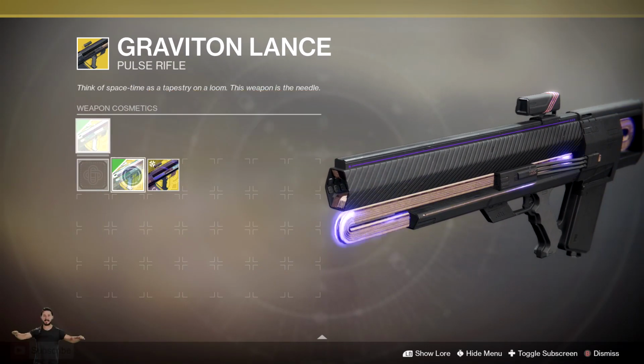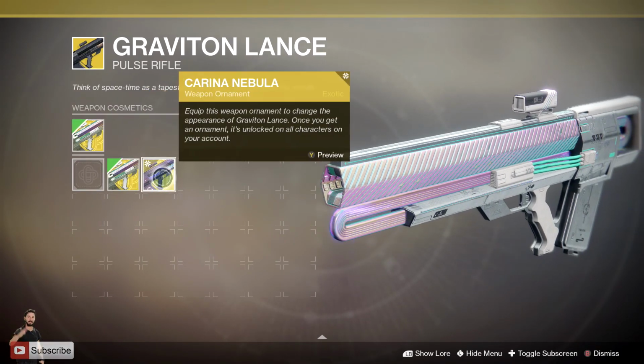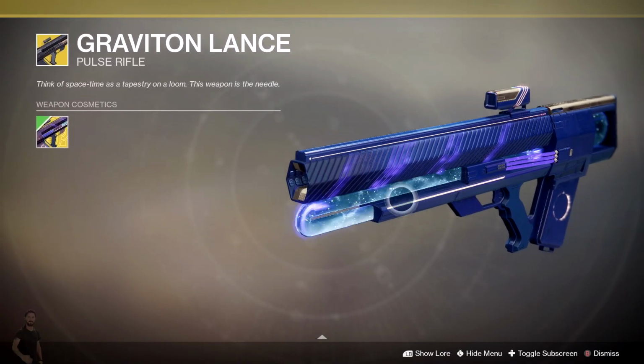I use this a lot, like I'm talking a lot. And this thing itself honestly just looks really beastly with both ornaments on it. I just like this because it kind of looks like it's got the stars and stuff behind it when you move it around.